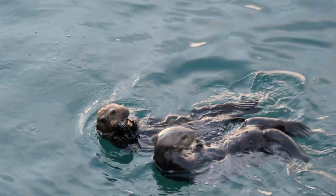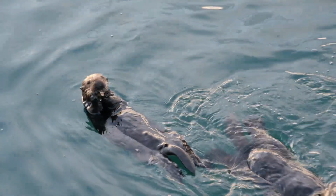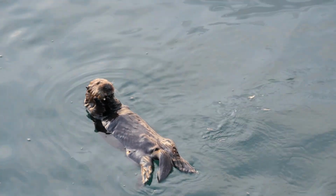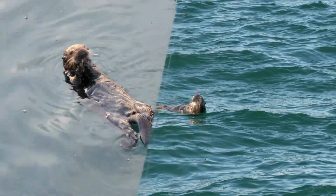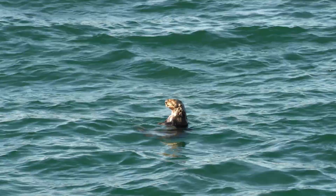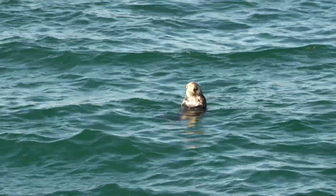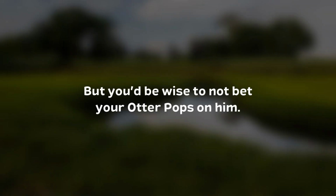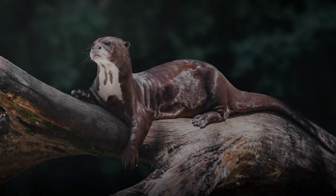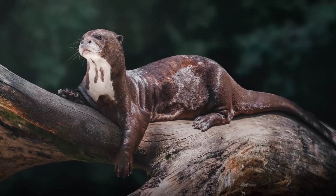But don't let the sea otter fool you. He's a formidable opponent with a serious weight advantage and the know-how to continuously navigate the waters as he has his whole life. If he can manage to get the upper hand on the giant otter, if he can keep the fight close and use that 30-pound advantage, he could win. But you'd be wise to not bet your otter pops on him. They call the giant otter giant for a reason. Giant size, giant strength, and giant ferocity.